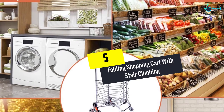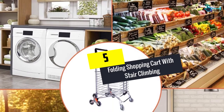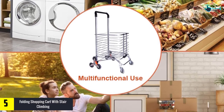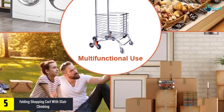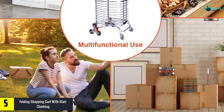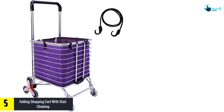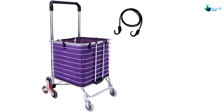Starting at number 5, we have the folding shopping cart with stair climbing. Equipped with 360-degree rotation wheels, the stair climbing cart has sturdy tri-wheels. With it, you can easily move up and down and allows you to stop the cart with its front wheels with lock. Moreover, it is in a foldable design and is very lightweight.